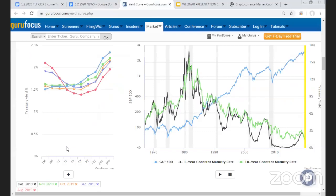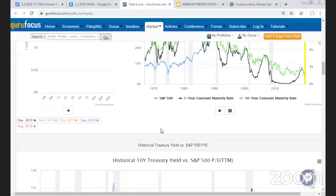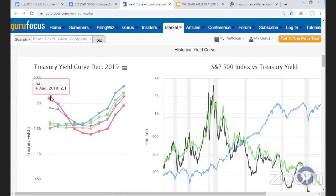Okay, moving on to the yield curve. Let me zoom in. Okay, so the colors go from August. We have the inverted yield curve. What's the inverted yield curve? That's where short-term yields are higher than somewhere else on the yield curve. So it doesn't make sense to get 2% for a 1-month loan to the government, and then you only get 1.3 for a 5-year. And so every time this happens, we've had a recession within 18 months.